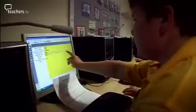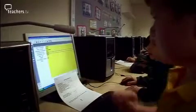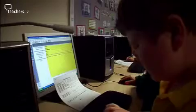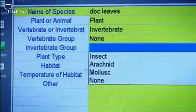I'm encouraging the children to work in pairs so that they can work through problems together. So you're going to click on one species information and you're going to click on two species information. Yeah, habitat, you type dark places. The data cards will encourage the children to use the appropriate vocabulary when classifying their plants and animals. Invertebrate, none.